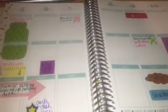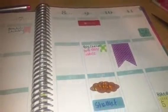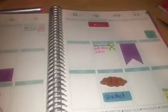But I'm starting low carbs, so I wrote that there, and then I used a punch to do that out of washi paper. And then I have some bills I need to pay, so I put that in there, and I'm using the bottom part for menu planning. And that's about it.